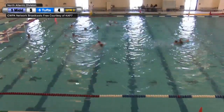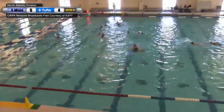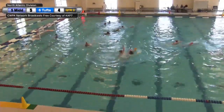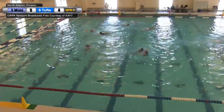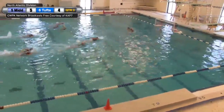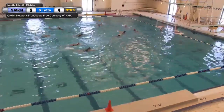Tufts coming off a 10-3 win against Bates last weekend. Middlebury off a 5-0 forfeit win against Bowdoin. 5 on the shot clock. Oh, this might be a shot clock violation. Indeed. Well done for the Panthers. That is the first shot clock violation. And the Panthers are looking to go very quick.